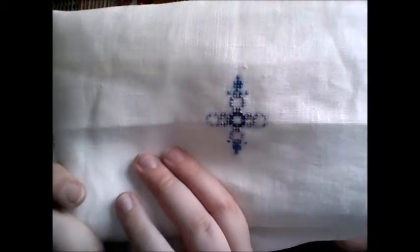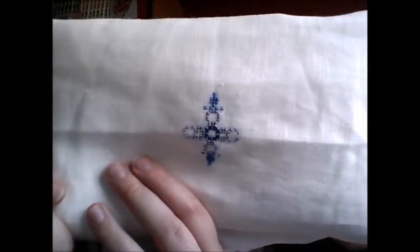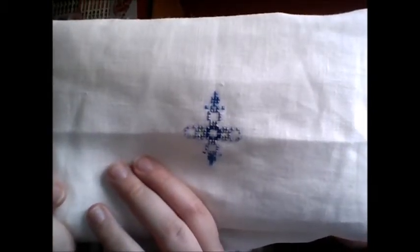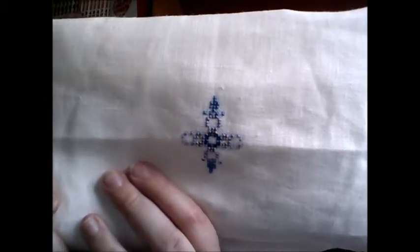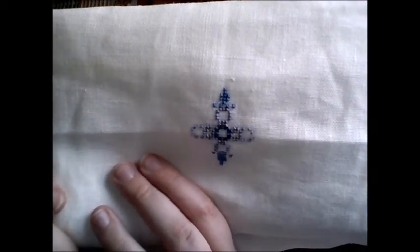This is an evening stitching. I didn't get as much done as I hoped. I did take a break and play Skyrim for a couple of hours, so that's my fault really. But yeah, that's what I've done of my chatelaine.